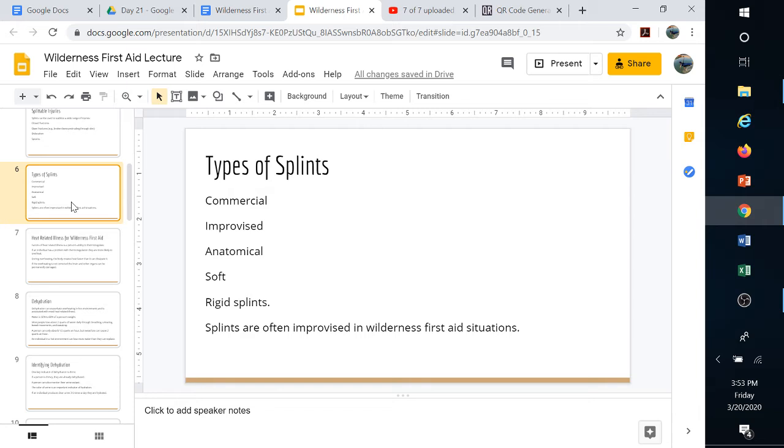Anatomical splints are where you're going from limb to limb. So I could tape two fingers together. That's anatomical. I could use a soft splint like a sling and then tie my arm to my body with another cravat. That's anatomical because it's arm to body. And then I could take leg to leg. That's anatomical. So those are some examples.